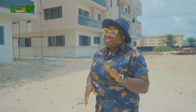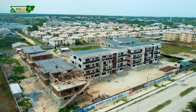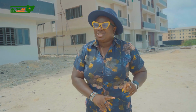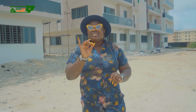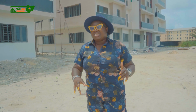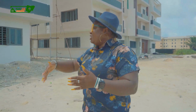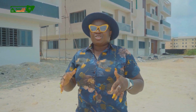Let me quickly talk about the infrastructure that's going to be in this estate. So, swimming pool, of course, it's a done deal. Treatable water, that is definitely sure. Speaking about 24-hour security, now let's talk about that. There's going to be CCTV surveillance in strategic places covering the entire estate, and of course around the apartment as well. I mean, major entrances into the apartment, major entrance into your house unit.